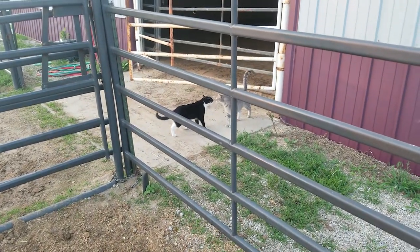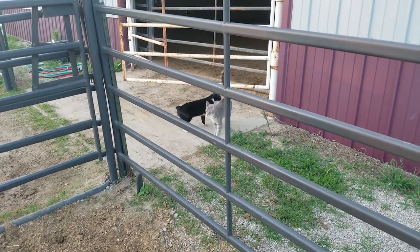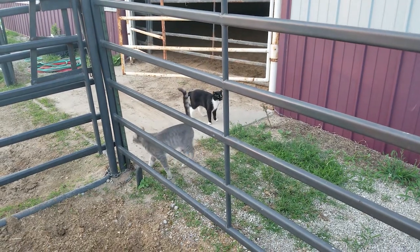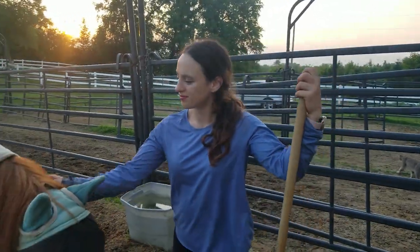Two cats communing, making friends. Oh! Instigator. Totally trying to start something. That's fun to go.